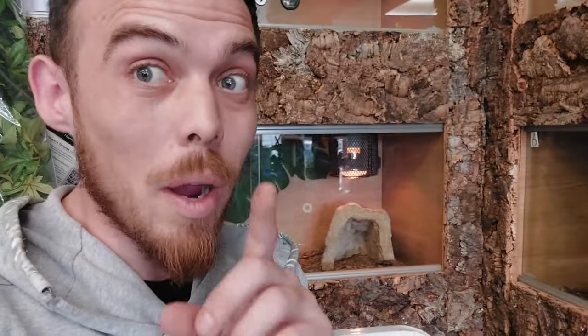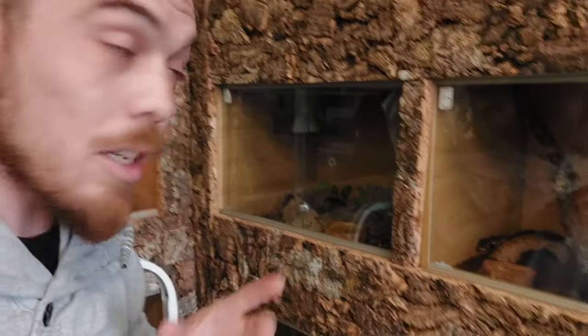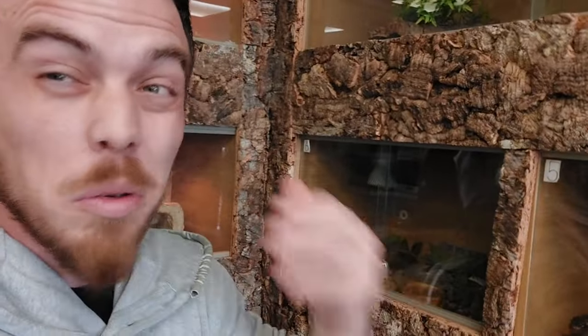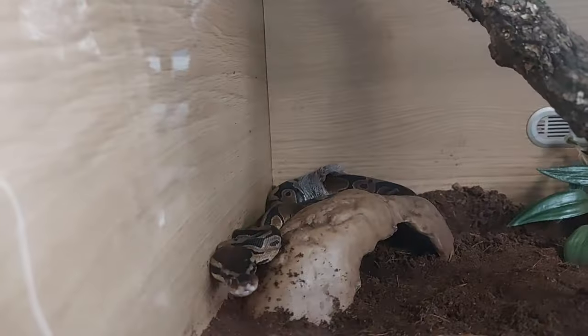Put the live food away, first job. So we might have to wait a little bit to feed the little normal royal, because she is shedding as we speak. As we saw last week, she had the blue eyes, probably while she was missing and stuff like that. But there we go, she's shedding as we speak.